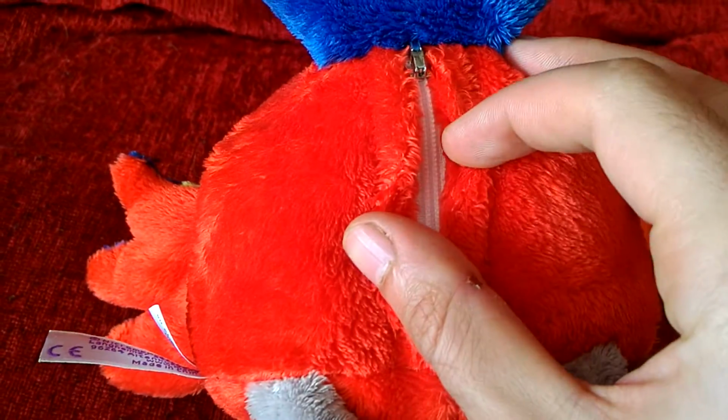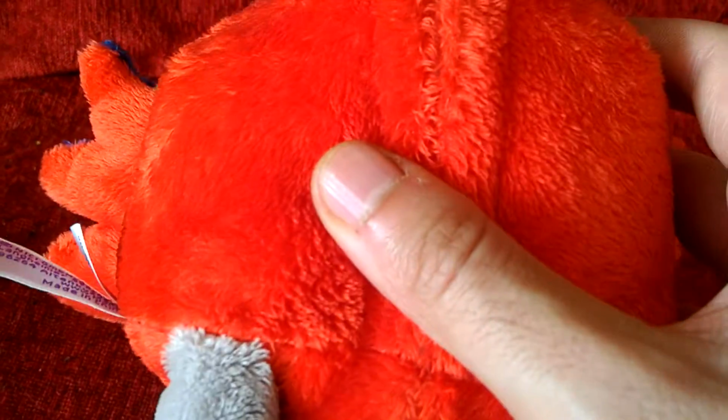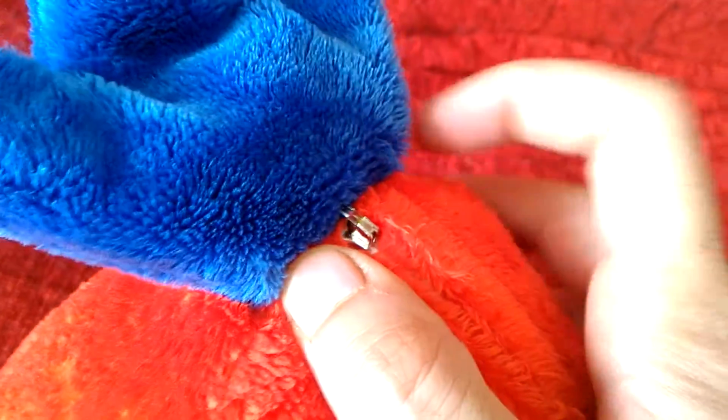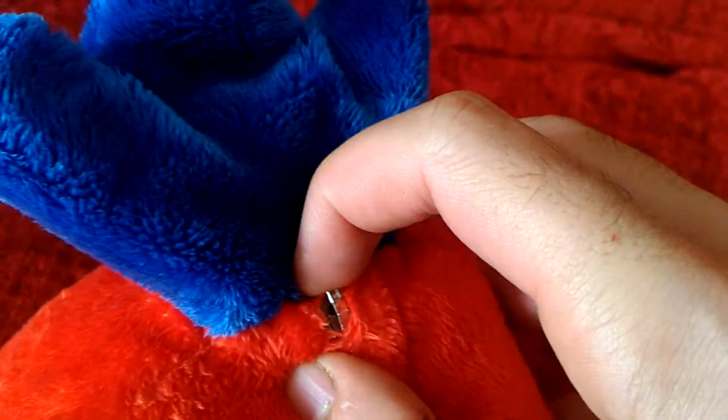The parrot has a built-in zipper on the bottom with which you can access the sound module and probably exchange it or change the batteries. It has a zipper right here, there we go, but it is a locked zipper, so you have to use a special tool inside here in order to unlock it, because without it you cannot unlock the zipper no matter how much you pull.